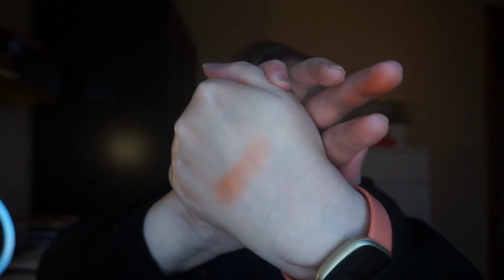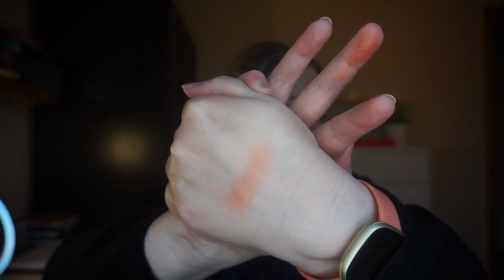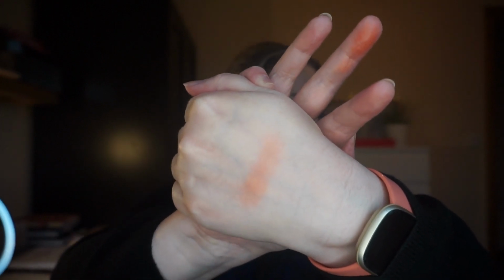And I said the finish has a very slight sheen, so it looks quite matte in the pan, but when you have it on, it kind of gives a little bit of a sheen to the skin, if you can see it there. I thought this was going to be very pigmented, but it was easy to blend. It looks like it's matte, but there's a slight sheen to it.